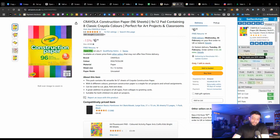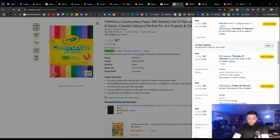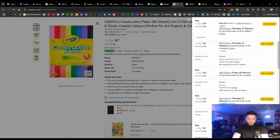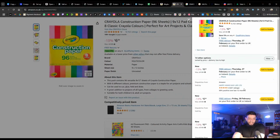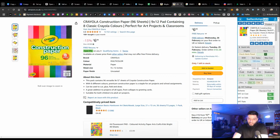So how do you win the buy box? You just need to price competitively. Make sure your products are eligible for FBA. What I mean by that is when we're looking at the sellers over here, you want to make sure your item is eligible for next day delivery. We can see most of these people are Thursday, Friday, Thursday, Friday, Thursday, Thursday, so most of these people are eligible for next day. I'm not actually logged in, so it's not telling me the next day price. But yes, you want to price around the buy box to win the buy box, if that makes any sense.